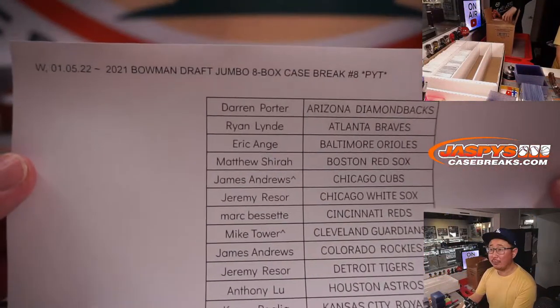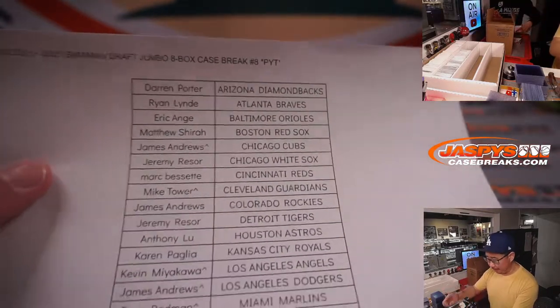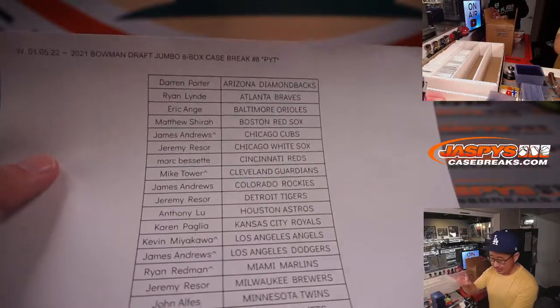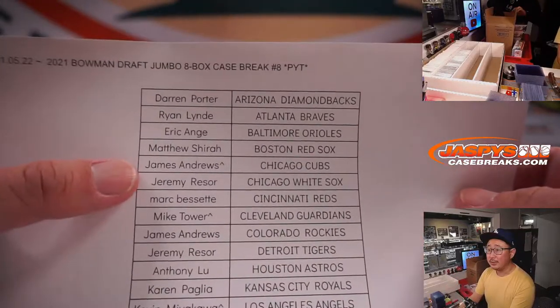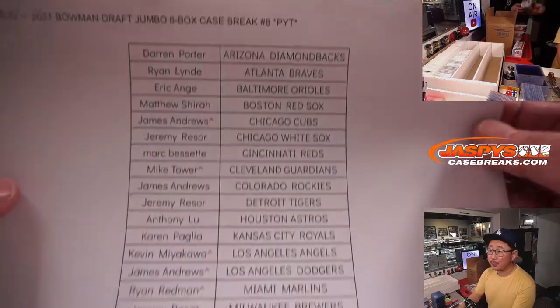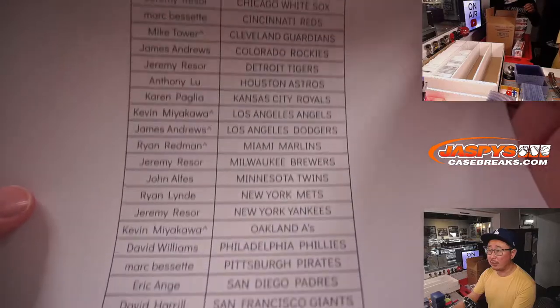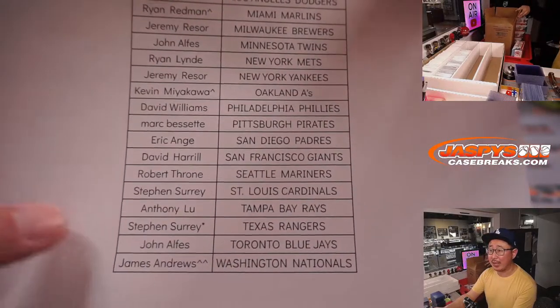Here's the final printout. Thanks, everybody, for getting in on the action on Wednesday the 5th. This was part of that filler that unlocked 3 jumbo cases. We just ran out of time to do this one. So if you see a rooftop next to your name, that means you won that in the filler. Thanks, everybody, for joining in the filler. Thanks to the people who bought their spots straight up.